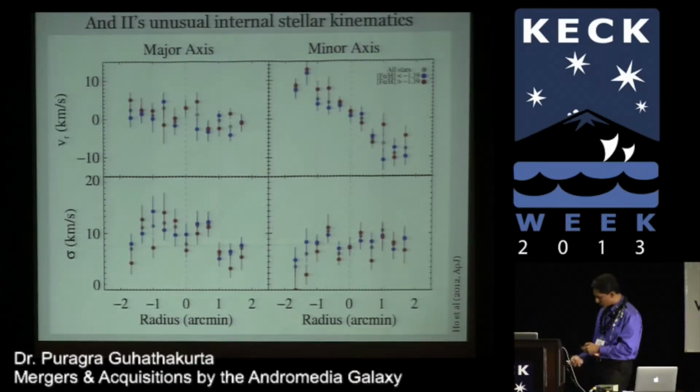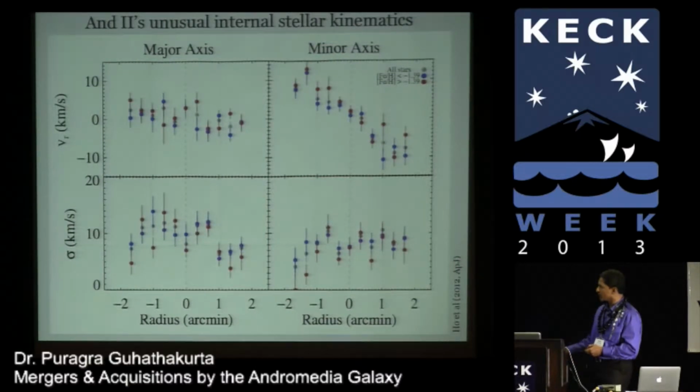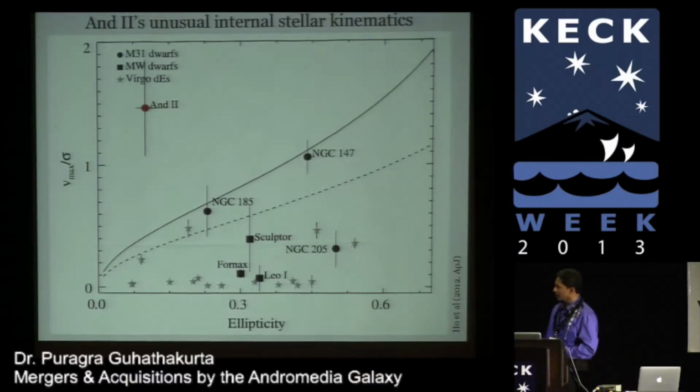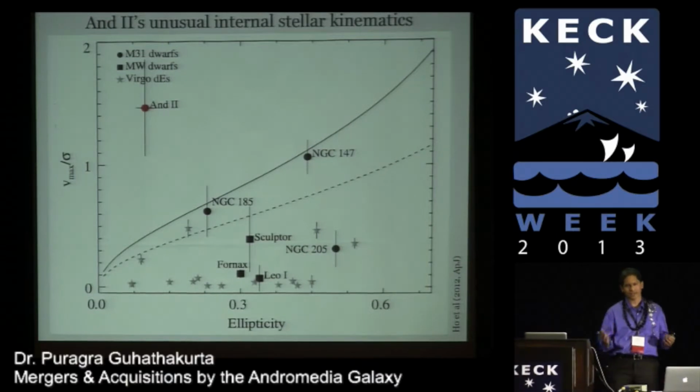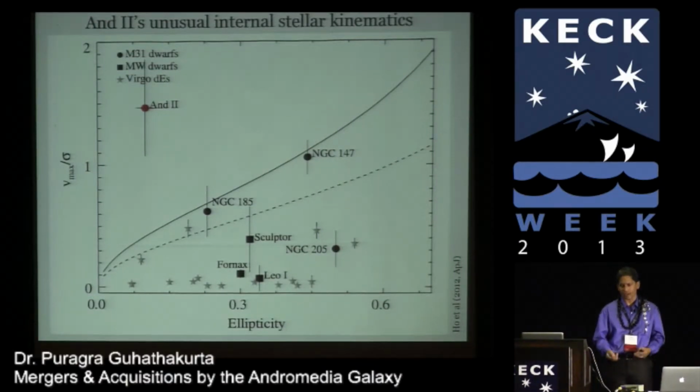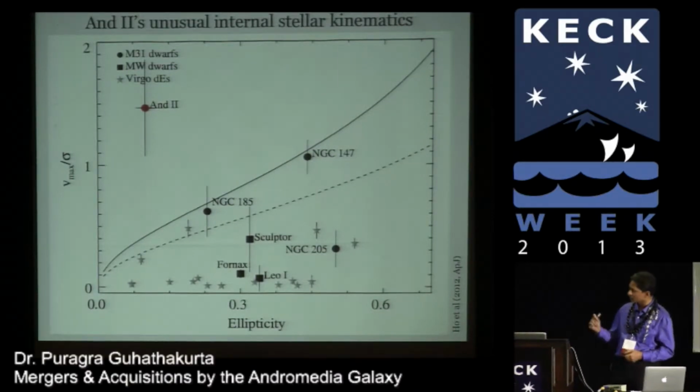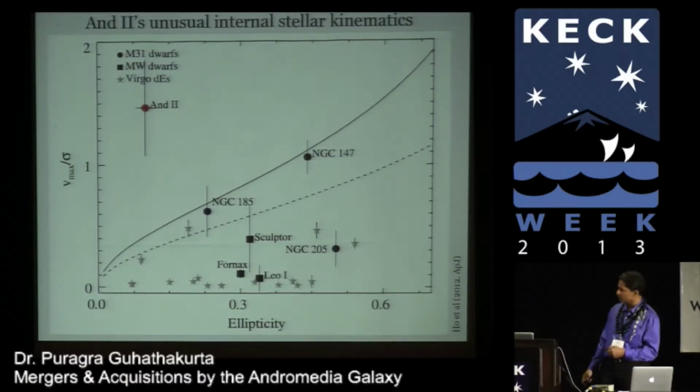If you look along the major axis, where you expect to see rotation, you don't see any. Along the minor axis, you do. And the amount of rotation is rather high. This galaxy is very different from other galaxies that have a similar appearance. And this is something that's completely broken open by Keck. With Keck, without Keck, we wouldn't be able to make this diagram. This galaxy would look just like the others. It has unusual internal motions. That's what sets it apart as something that's in the process of being transformed.